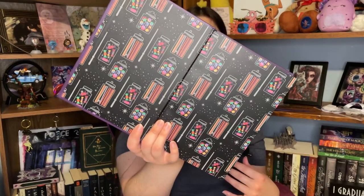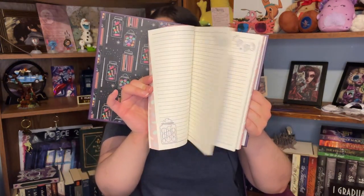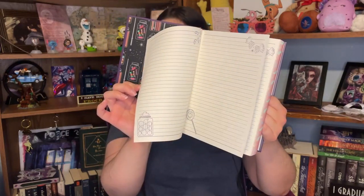And is this a journal? Ooh, cute. Same pattern on the inside, with all the candy jars. And it is, yep, a blank journal that you can fill as you wish. So that's cute. And that is a good size journal too. That is a big journal.